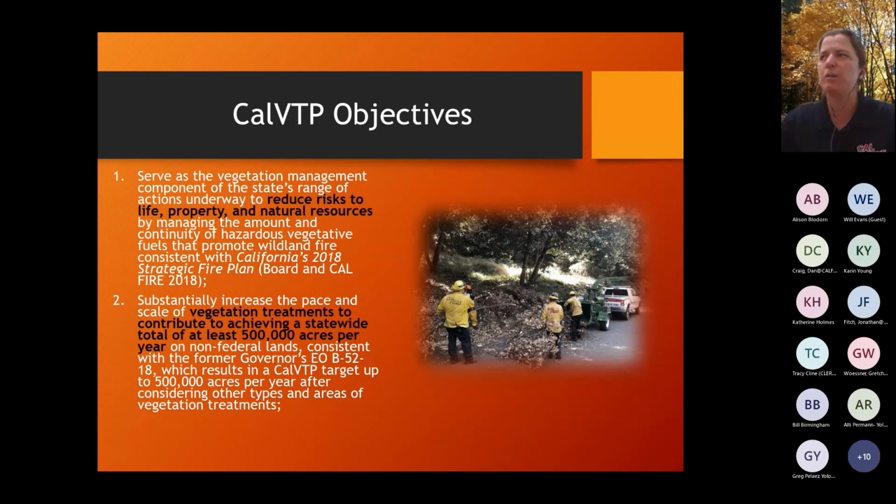So there are 5 main objectives within the CalVTP. Bear with me because I'm going to read off of these next 2 slides word for word. The main objectives are to serve as the vegetation management component of the state's range of actions underway to reduce risks to life, property, and natural resources by managing the amount and continuity of hazardous vegetative fuels that promote wildland fire, consistent with California's 2018 Strategic Fire Plan. 2, substantially increase the pace and scale of vegetation treatments to contribute to achieving a statewide total of at least 500,000 acres per year on non-federal lands, consistent with the governor's executive order, which results in the CalVTP target of up to 500,000 acres per year after considering other types and areas of vegetation treatments.